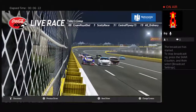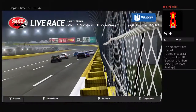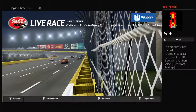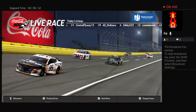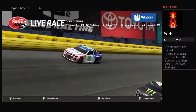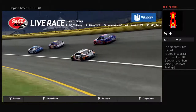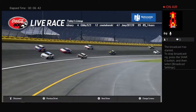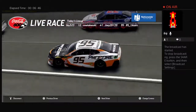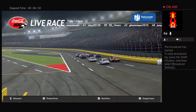So you see the front end of both of those Chevy Camaros up front. And I'm hearing from NASCAR, it looks like we might go green this time by, but significant damage on the front end of both of those Chevy Camaros coming off of pit road. Crown and Miller. We'll see if damage plays a factor.